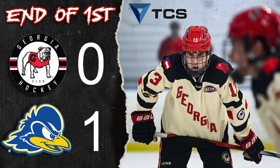He found a spot between two defenders, and it looked good until they collapsed on him, and he couldn't get through. Now the Blue Hens in their offensive zone. They'll work in the corner. Now back up towards the red circle. Pass to the other side is broken up, and they'll fire it down the ice.